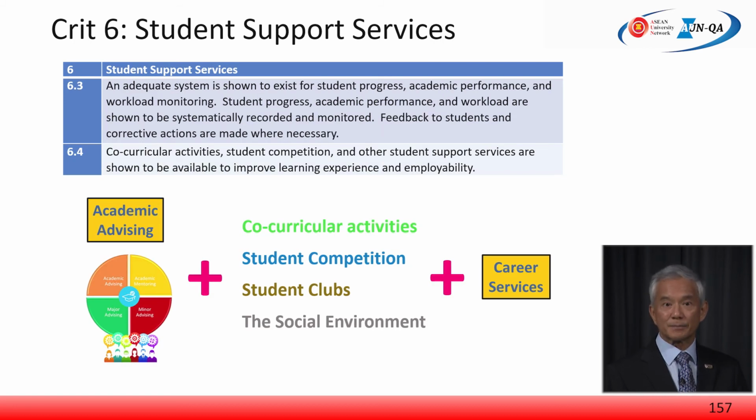For requirement 6.3, it needs to be shown that the student monitoring system is adequate, that student progress is systematically recorded, monitored, and where necessary, highlighted for intervention.